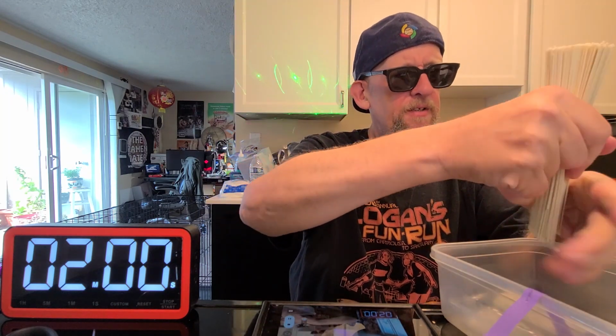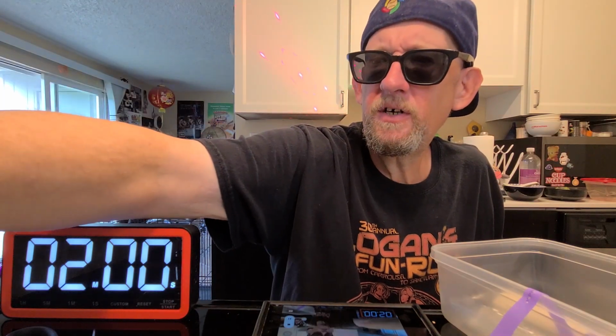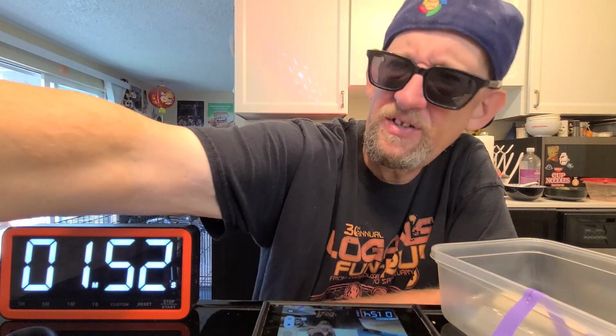And we got a bundle of straight noodle. Bring it on into the water, and that's going to go for 2 minutes according to the directions. It's not going to boil as hard as it can, that's for sure.